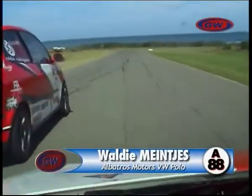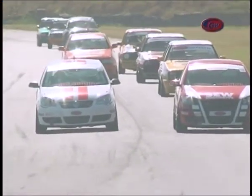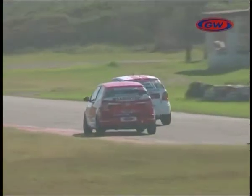Onto the braking markers. Valdi comes up the inside. Rodriguez looking for a way to try and outbrake him, but can he do it? No, he can't. Valdi is going to take it into Copacabana. Great bit of driving there, using the slipstream effect. We heard Matt in the interviews talking about it. Now we're going to see it in action.